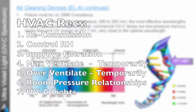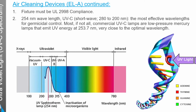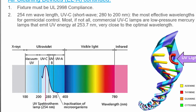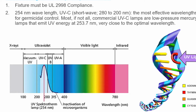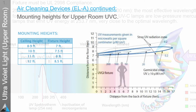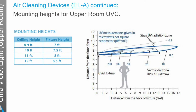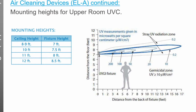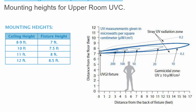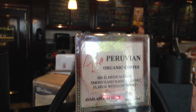A seventh strategy is the use of UV light. UVC light in the 254 nanometer wavelength is the only light shown to be effective at disrupting the virus. This is great in theory, but difficult to implement effectively on airborne particles. Exposure to UV light is dangerous. Caution should be taken in the placement and the installation of UV lights so that the maintenance staff and the general public are protected.